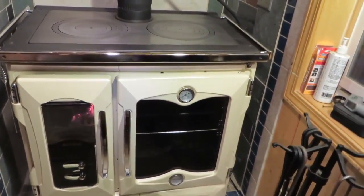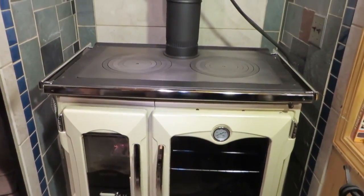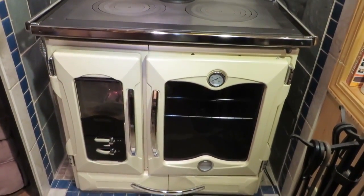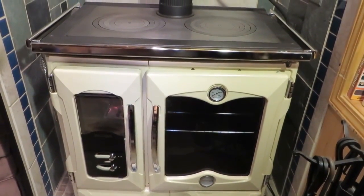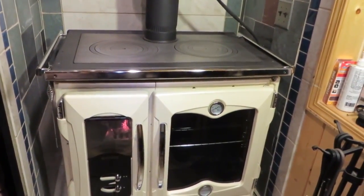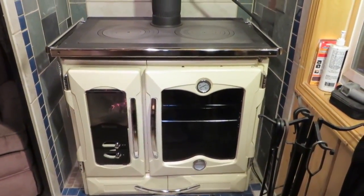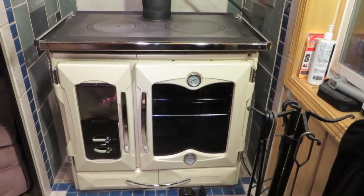Overall, I would say this is a very good stove for the money. When you consider the price, I would rate this stove a 9. For what it costs and what you get, it is a very good stove. So if you're looking for something that's very attractive, has a European look, gets an overnight burn, has a glass door on the firebox, a large oven, this could be your stove.